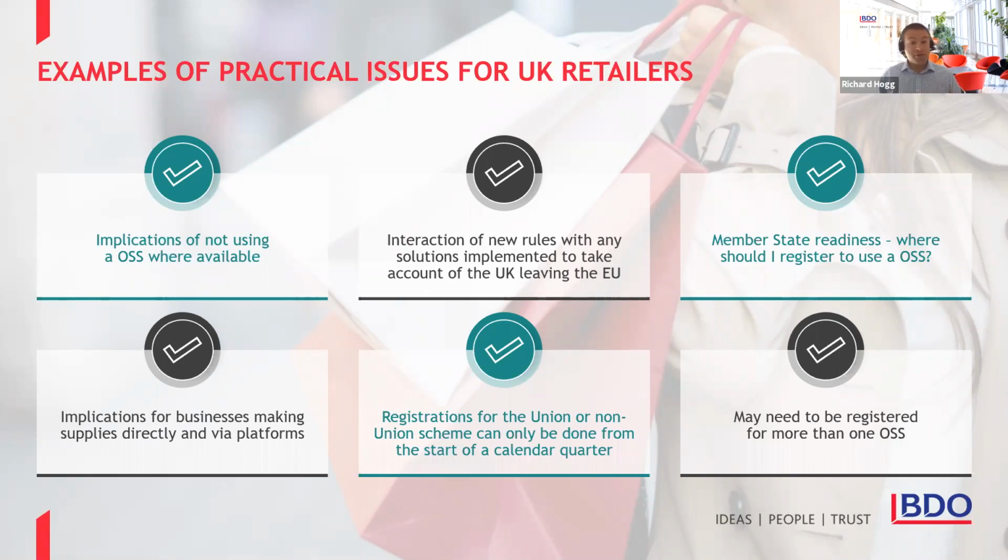Another useful point to note is we talked about the existing schemes, the union and the non-union one-stop shop schemes. Registrations for those can only be effective from the start of a calendar quarter. So if you want to use one, you need to be ready for go live on the 1st of July. If you're not, you potentially face a delay in being ready to use those schemes. And the point just off the last slide is that you may need to be registered for more than one of the one-stop shop schemes, depending on what your activities are involving EU consumers.